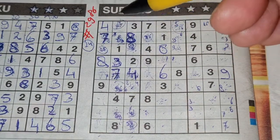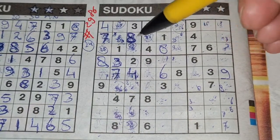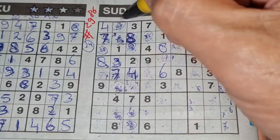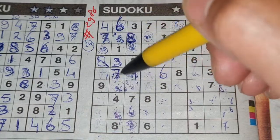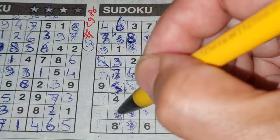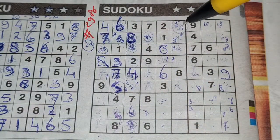And I need a 6. I think this box should be a 6, yeah. This box should be a 6. Yeah, 2 and a 9, yeah. This box should be a 6. This box should be a 5 then. 6 and a 5. Those two, 2 and a 9. Yeah, I've marked this 6 and a 5.